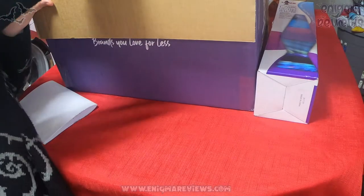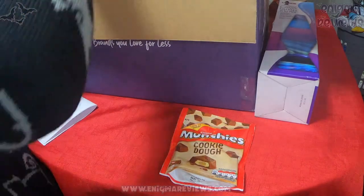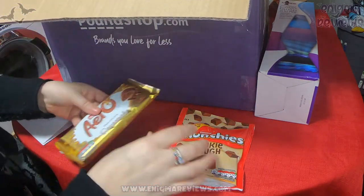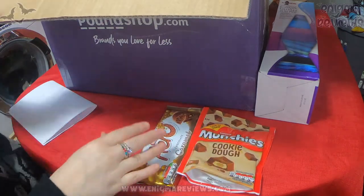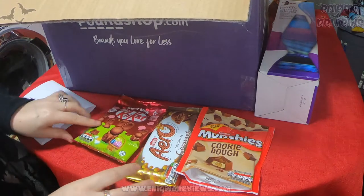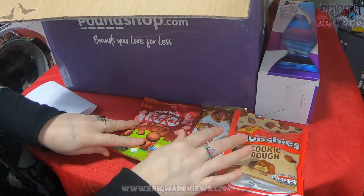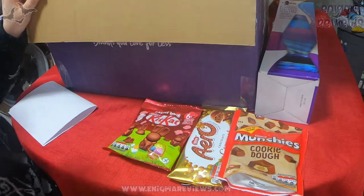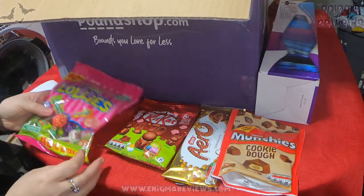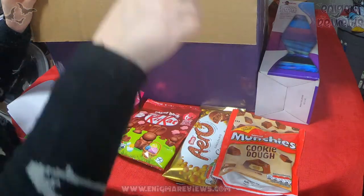So going on, let's grab some treats. I grabbed these Munchies Cookie Dough. They were £1. I grabbed the Aero Chocolate Caramel Share Pack for £1. I got some of these Kit Kat bunnies to go with Zach's Easter eggs. We've already got all our Easter eggs delivered by Asda, so that's a good thing. As you know, I like a good lolly, so I grabbed these for £1. So these were all £1 each, guys.